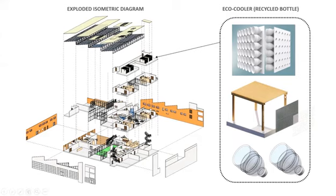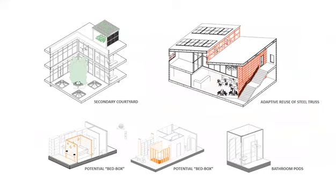On the roof garden, as you can see here, the shelter is generated with reused bottles of eco-coolers, which cooperates with 3D printing to reuse bioplastic on site to the maximum. And here are several key innovation ideas for the proposal. The box and the sliding button parts can be prefabricated and simply assembled and disassembled.